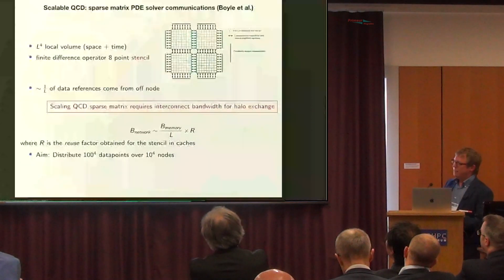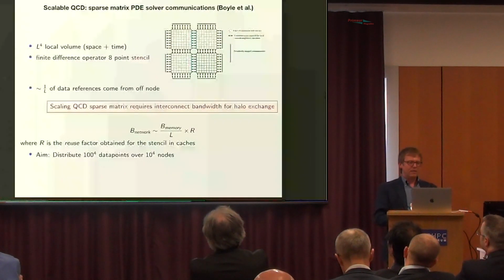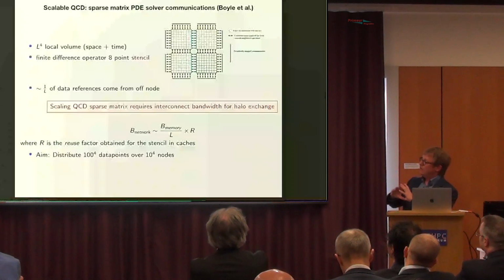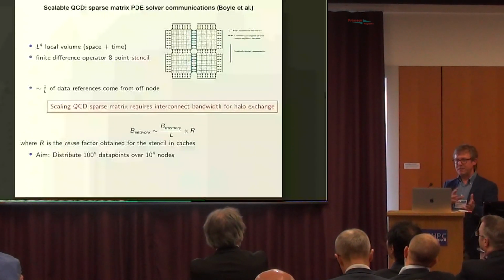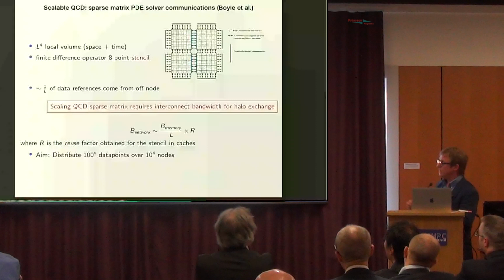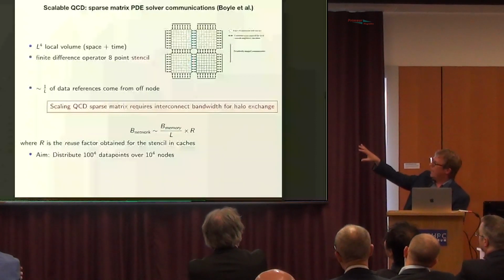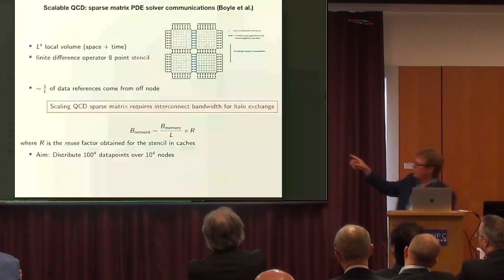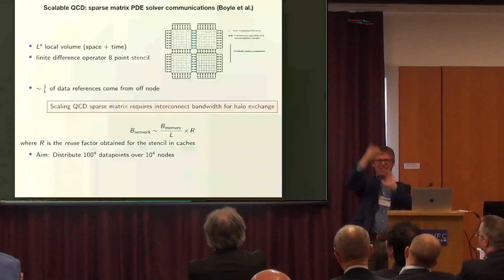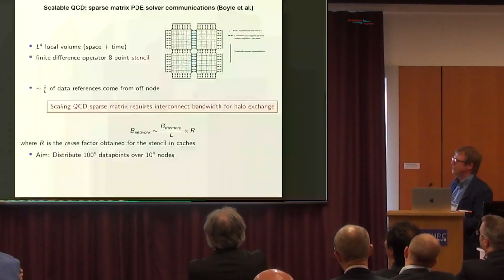In terms of how that affects the actual underlying calculation, Peter Boyle has developed a code called the Grid code for doing lattice QCD calculations. What you have to do is essentially have a 4D volume, so 3 space dimensions and 1 time dimension, and you're using a finite difference operator with an 8-point stencil. In the diagram, the solid lines, I don't have a pointer, essentially wrap around this way and that way, so it turns into a torus, and it's a 4D torus.